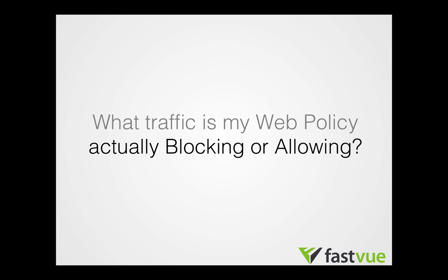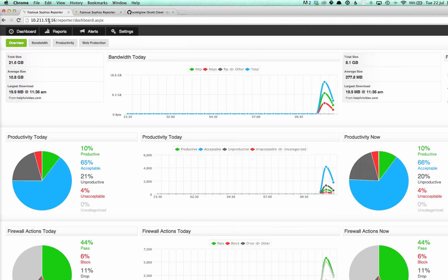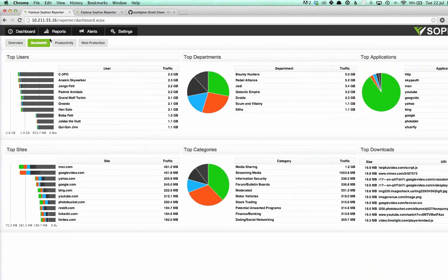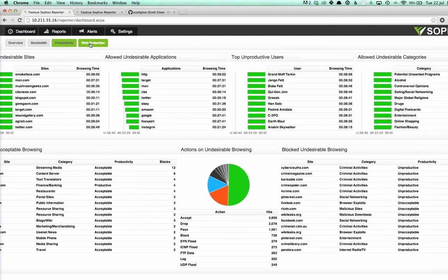So what I'm going to do is jump over to my web browser here, and I'm going to show you a little bit of Sophos Reporter in action and how you can do these various things. So if you're familiar with TMG Reporter, you'll notice this is very, very similar. You've got a live dashboard here showing you information about today in the last 15 minutes. We also have the Reports tab and alerts at the top. And you can use different dashboards for bandwidth, productivity, and web protection.